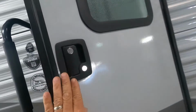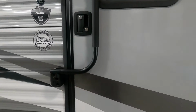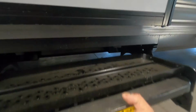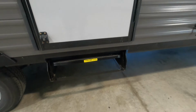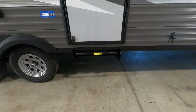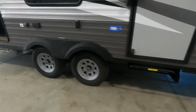When you come out, lock and deadbolt your exterior door. Lift and turn your handle. Tuck your steps. At this point, we're going to unhook our cable, water, and power. We're going to bring up all of our stabilizing jacks.